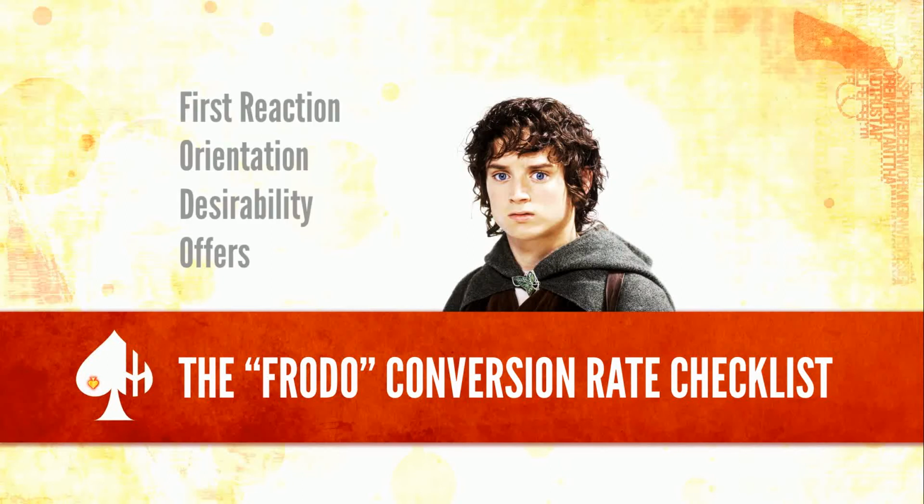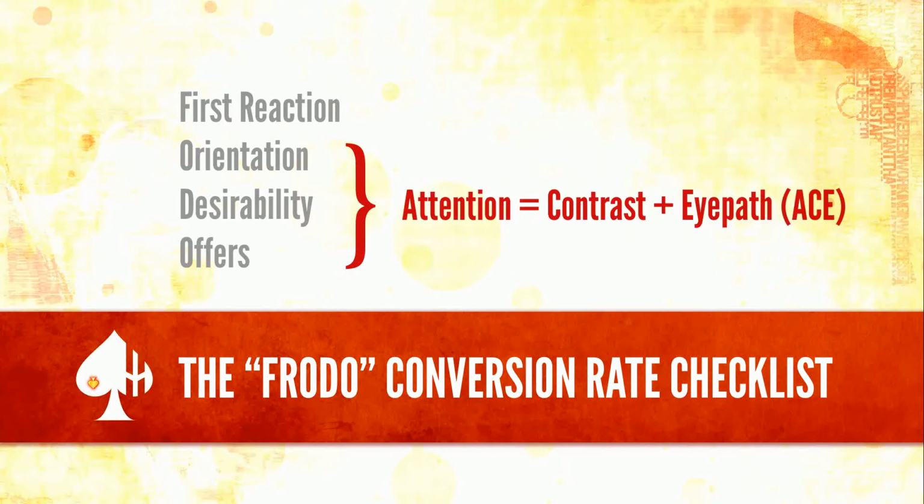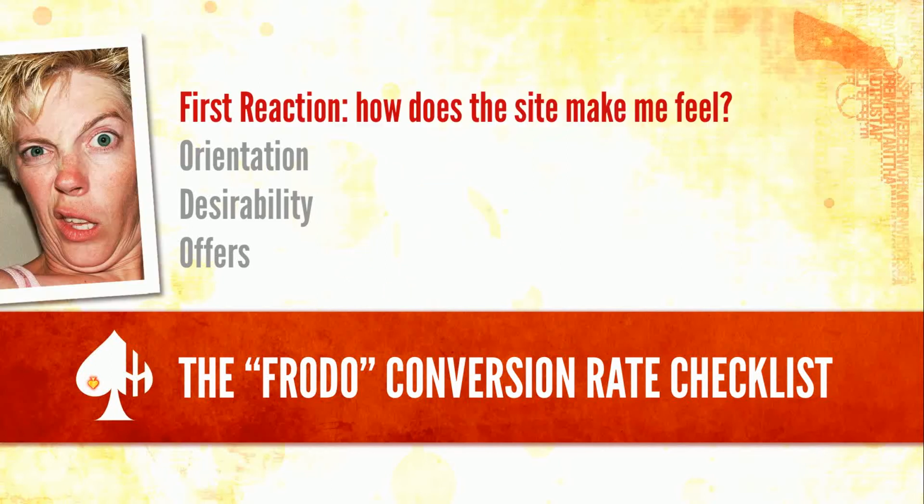First reaction, orientation, desirability, and offers. And obviously Odo is the important thing. And today we'll be looking at desirability in particular, because that's where copy comes in. And we won't be looking so much at attention, contrast plus eye path, but let's not forget that either.